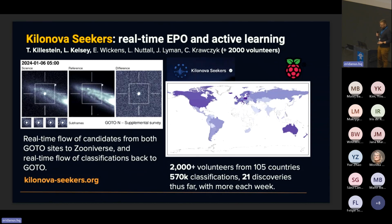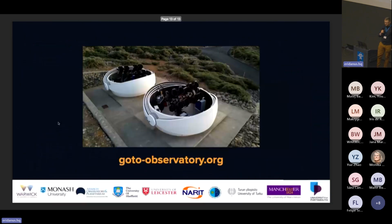This started in summer of last year and has very quickly grown to a scale that we couldn't really anticipate. So 2,000 volunteers from 105 different countries, and we've made 21 discoveries so far. It's a particularly good thing that we're getting engagement from the Global South, and they are really relishing the opportunity to do this science. And this is going to continue to grow, we hope.